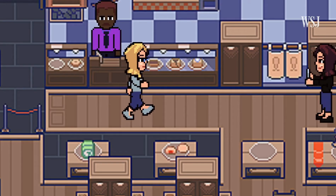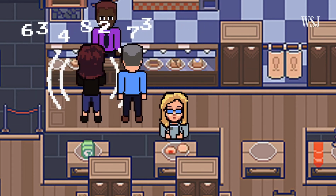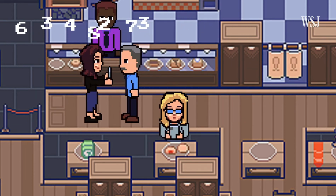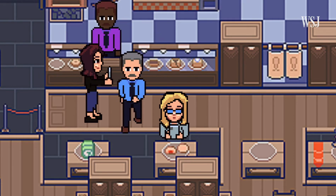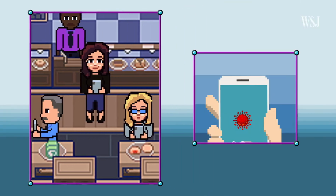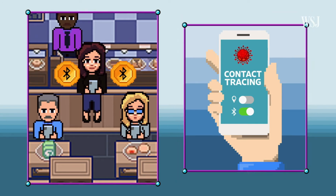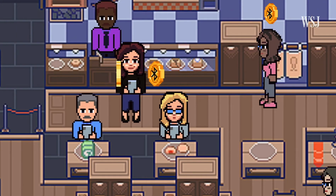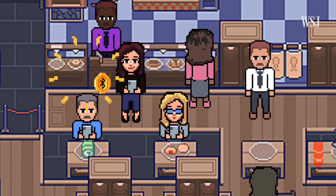So here we are. Your phone constantly broadcasts via Bluetooth a unique string of numbers. Think of it like unique tokens. Your phone is also listening for those tokens. If two phones are in close proximity for about 5 minutes or more, they receive each other's tokens and securely store it on the phone. As you go through your day and spend time near people, you collect other tokens, and others collect yours.